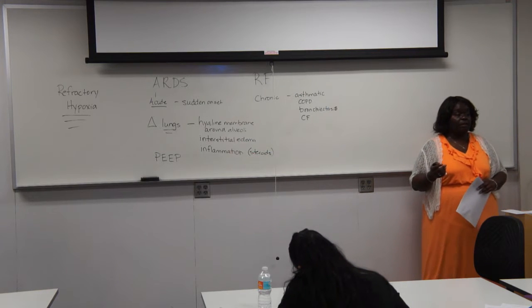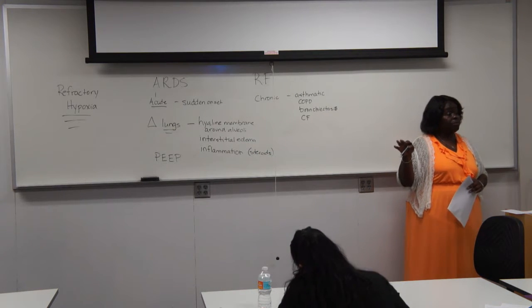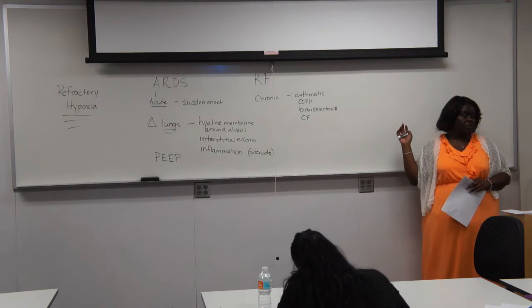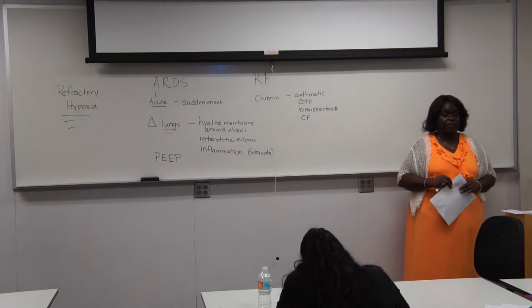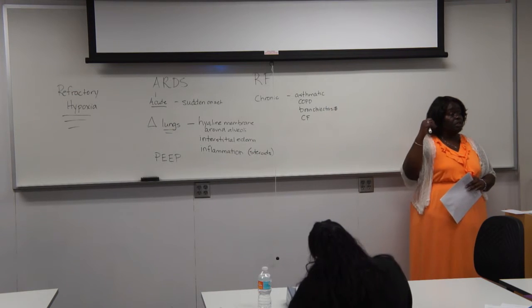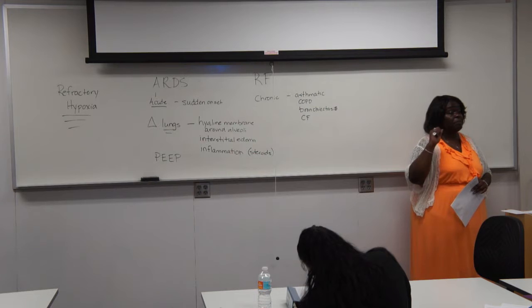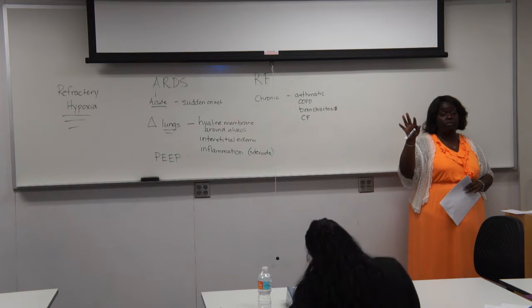So positive end expiratory pressure is something you see associated with ARDS. You don't see it as much, you don't need as much pressure support with a respiratory failure patient. But you do need it with ARDS because you need to open up those alveoli. Now the complication associated with that is if I put too much air in, I can actually rupture the alveoli.